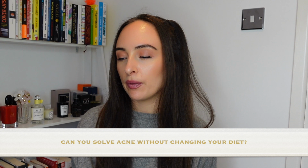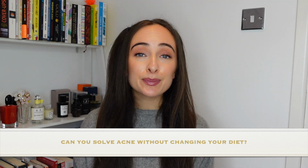Can you solve acne without changing your diet? It is possible for some people if the root of their acne is actually coming from products. It could be the makeup that's causing the breakouts, or certain ingredients in their skincare, or maybe they're just not using a routine that's suitable for their skin type. If that is the root, then yes, people can see results of clearing their skin just by changing their products. But that being said, it's not the case for everyone.